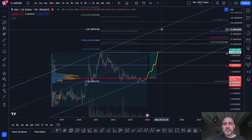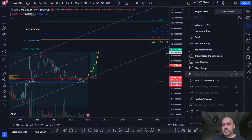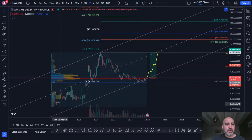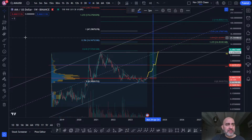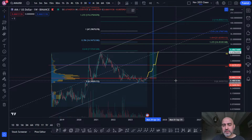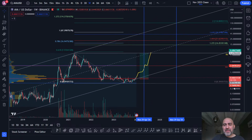And who knows? You just don't know what's going to happen. I mean, look, where are my bull run markings? Do I have them? I should put them in. So our time horizon is end of April sometime. I don't know when. It doesn't really matter when. The Bitcoin halving to the end of September 25, that's the bull market. That's when the Bitcoin bull market begins and ends, basically. Although it's already begun.